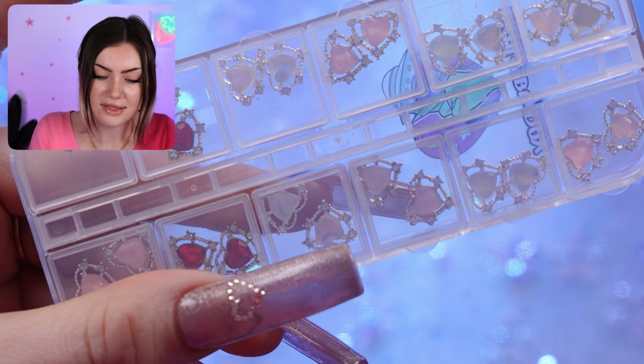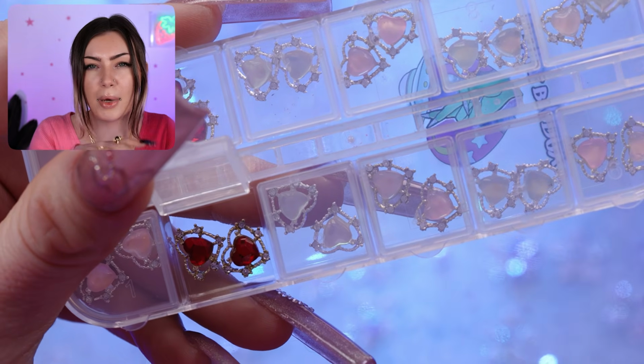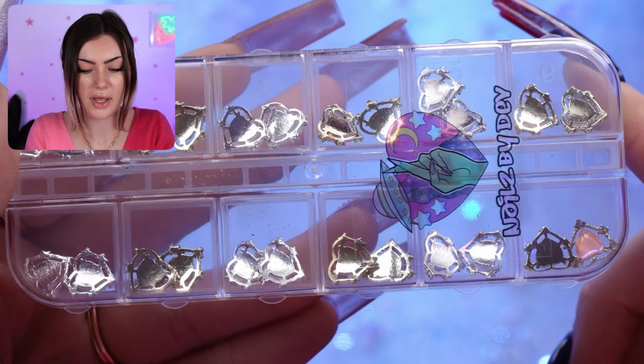But she did also send over some charms. This set has all of these different hearts. These ones are like rhinestones. Everything else is like a bubble type heart. And then these ones are gold, and I think the rest are silver. Maybe these ones aren't. I think these ones might also be gold. Just kidding. You can see it way better that way.